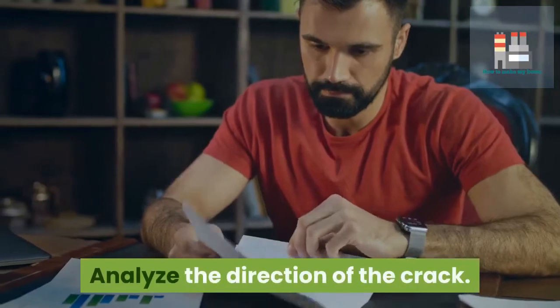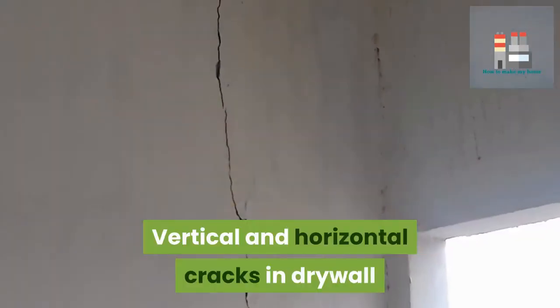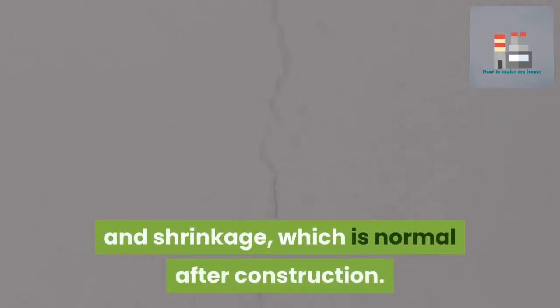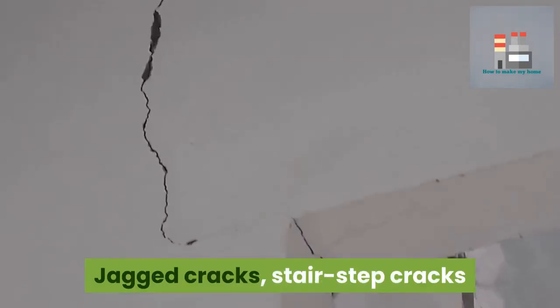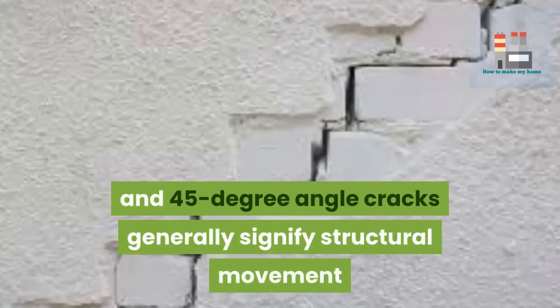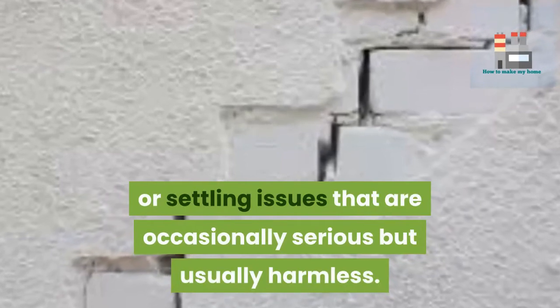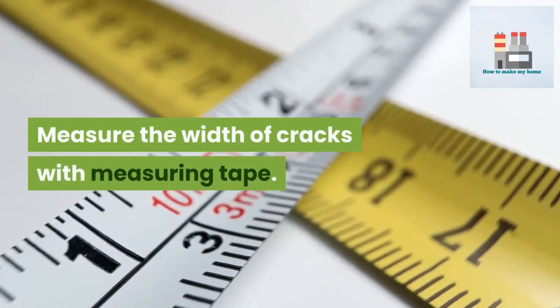Plaster and drywall cracks. Analyze the direction of the crack. Vertical and horizontal cracks in drywall or plaster walls typically indicate drying and shrinkage, which is normal after construction. Jagged cracks, stair-step cracks and 45-degree angle cracks generally signify structural movement or settling issues that are occasionally serious but usually harmless. Measure the width of cracks with measuring tape.